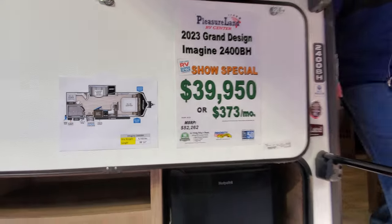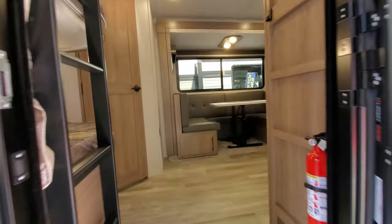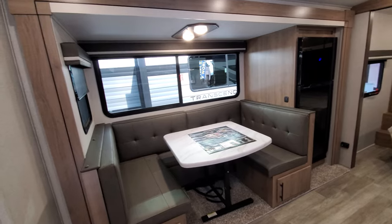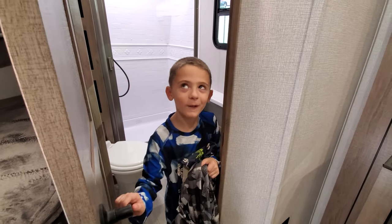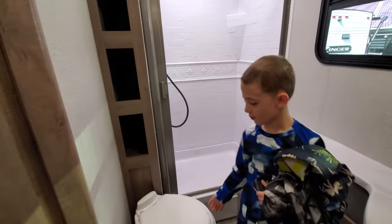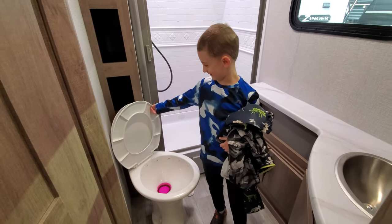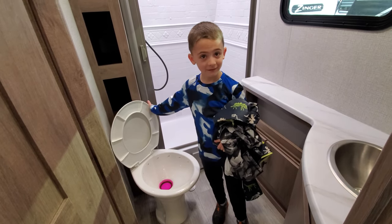Layout. $40,000. Let's see what you get for $40,000. Ooh. Daddy, I told you not to use the bathroom. I repeat, there was no pee in that toilet. Oh, good. But instead... Oh! It's purple. It's like not even a leprechaun peed in there. That was like a unicorn peed in there.